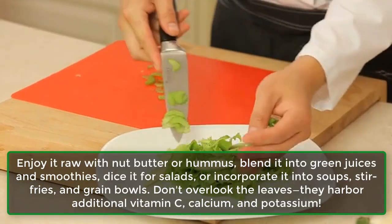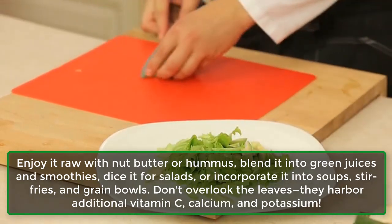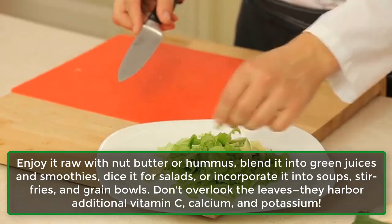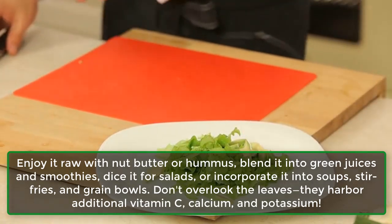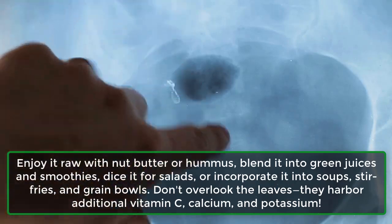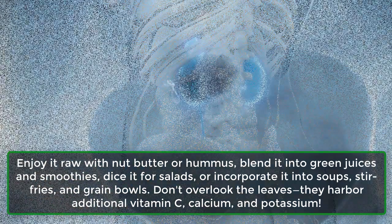Enjoy it raw with nut butter or hummus, blend it into green juices and smoothies, dice it for salads, or incorporate it into soups, stir-fries, and grain bowls. Don't overlook the leaves, they harbor additional vitamin C, calcium, and potassium.